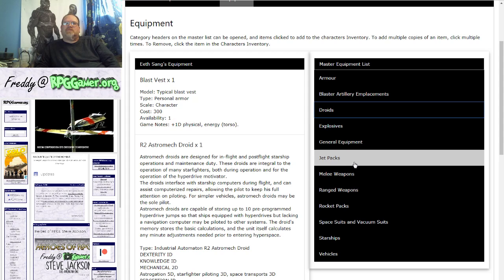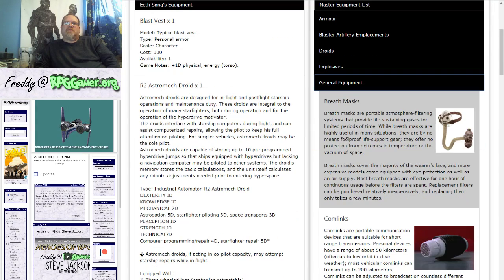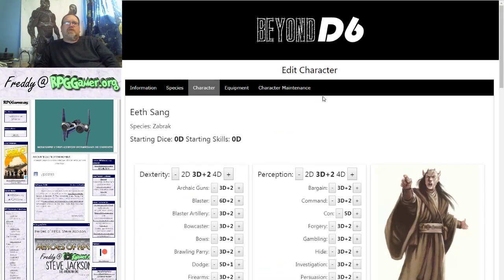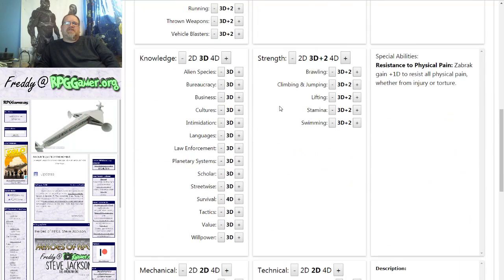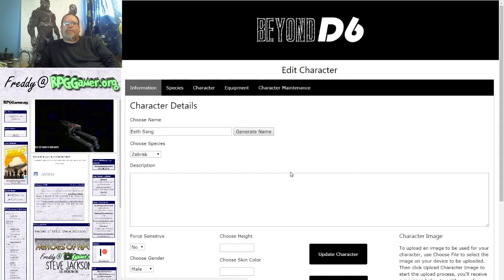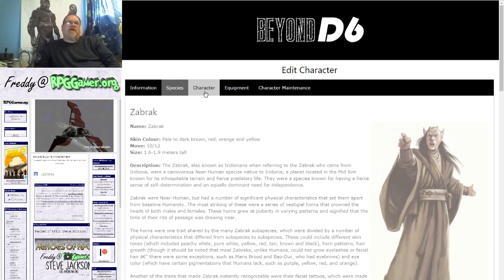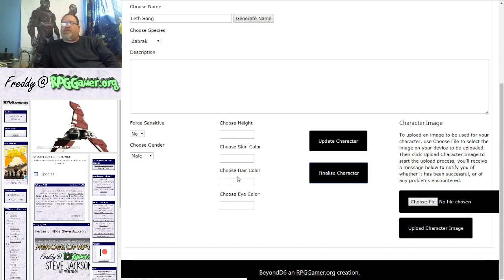Anything else? General equipment, a breath mask, and a comlink. So there we go. We've got a sort of basic starting character. If I go back and update all that to make sure it all sticks. And we've now got finalize. Are we happy with everything we've given him? Yep. Finalize character.